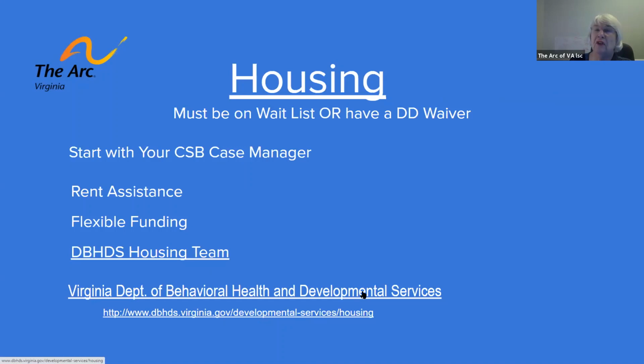I also mentioned housing rental support for adults who want to live independently from their family. So you must have a DD waiver, or you can be on the DD waiver wait list. You would start with your case manager. This provides rental assistance. They also have a fund for what's called flexible funding to help offset the costs of moving into your own apartment, helping with utility, deposit bills, things like that. There's also the DBHDS, Virginia Department of Behavioral Health and Developmental Services housing team, who's available to you to help with this big new project of living on your own and living with supports independently.